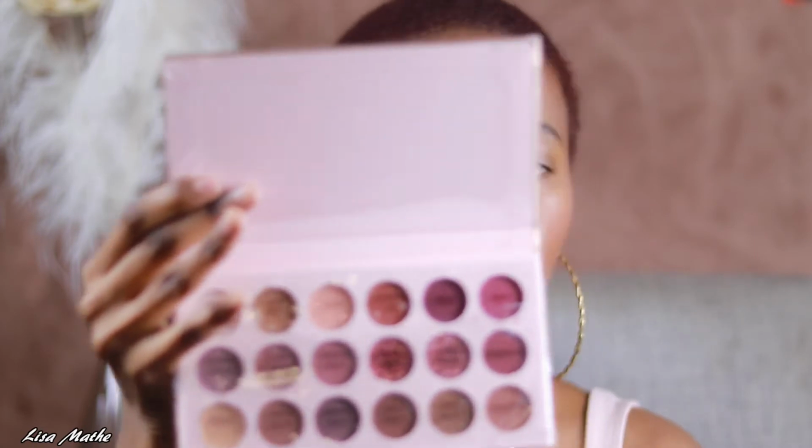So now we are going to be creating a look using this eyeshadow palette, so that you guys can see how the eyeshadows perform, so that you can make an informed decision as to whether or not it is worth your coin and spending your money on it. So now let us get right into the look.